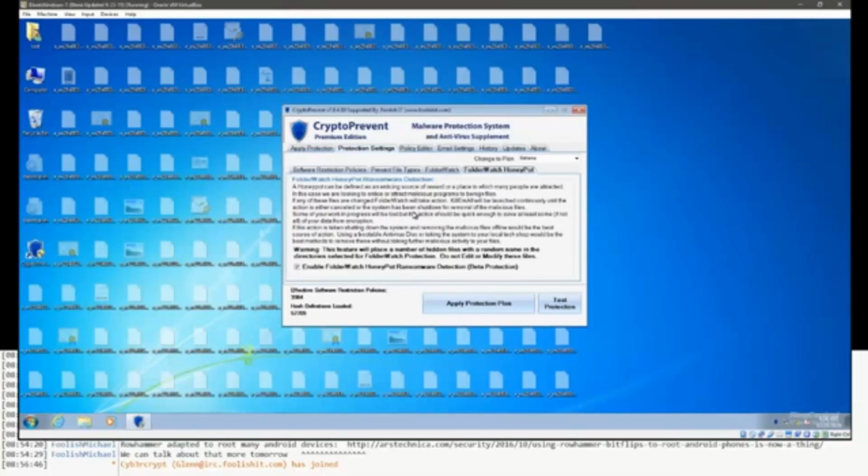Is if ransomware does get past all your defenses, which this would be a good time to let you know that CryptoPrevent has never been advertised as an all-in-one everything you need feature. As you can see, we've even said here it's an antivirus supplement. So you do want to have active antivirus, active anti-malware, firewalls, backups.